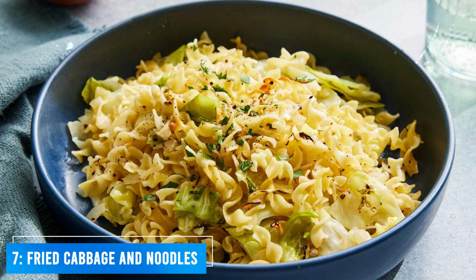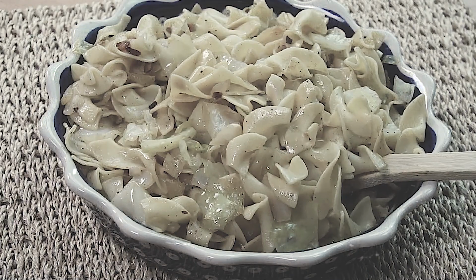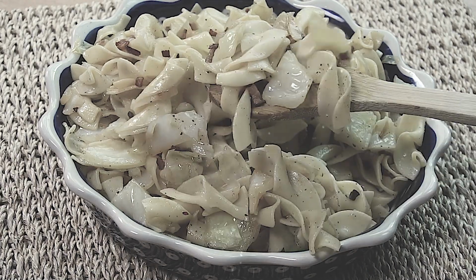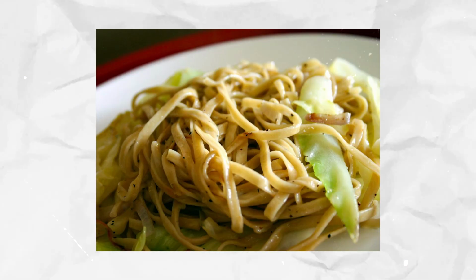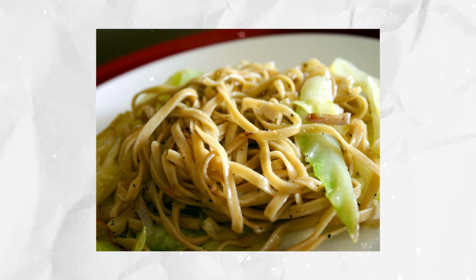Dish 7. Fried cabbage and noodles. Sometimes all it took was a skillet and a little cabbage to turn dinner time from hardship into happiness. Fried cabbage and noodles was a dish born of thrift, but it tasted like celebration.